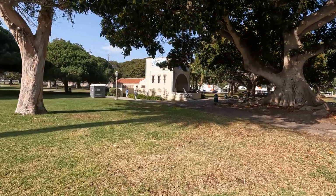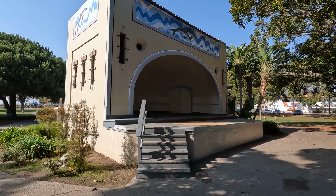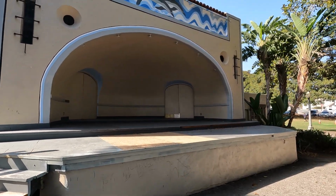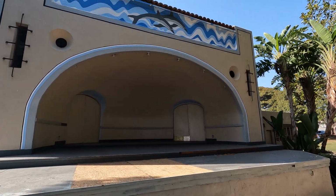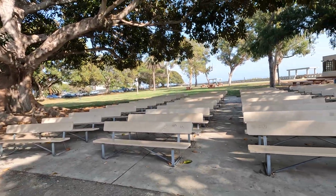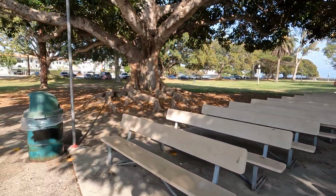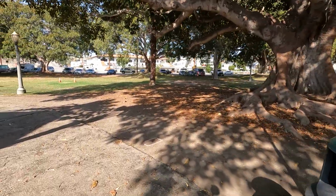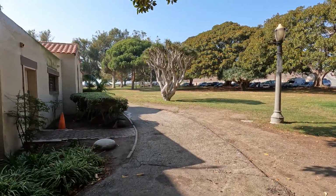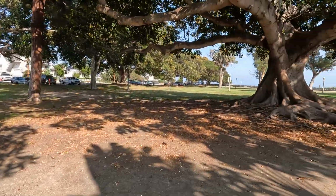So let's go a little closer. If you decide to rent this one, they will give you a stage as well, and you can do some music, you can perform, maybe a theater. It's a beautiful place, and your audience will sit right in front of you. Yeah, we have a few benches here. Let's see if there is anything else on the back side. Nah, it looks kind of dead, except the park itself, of course, which is very nice.